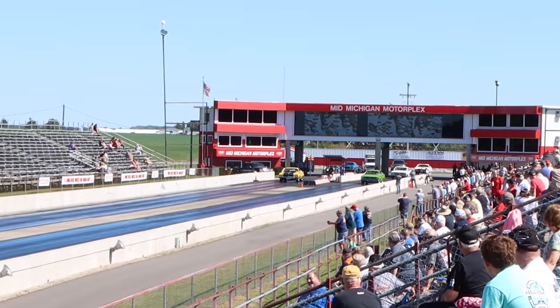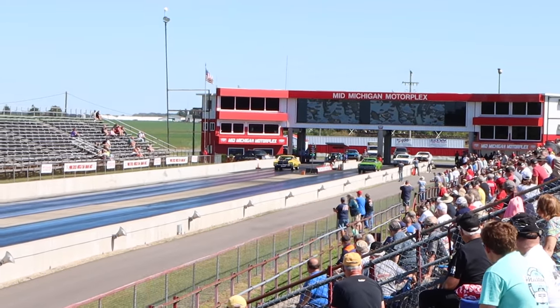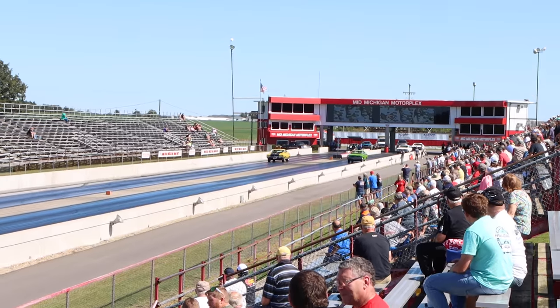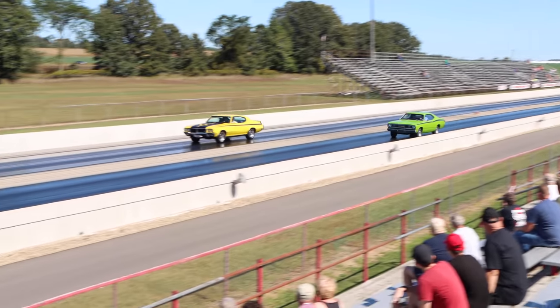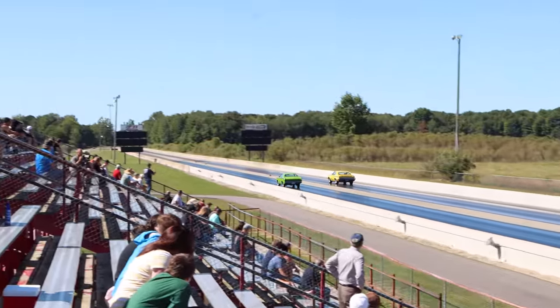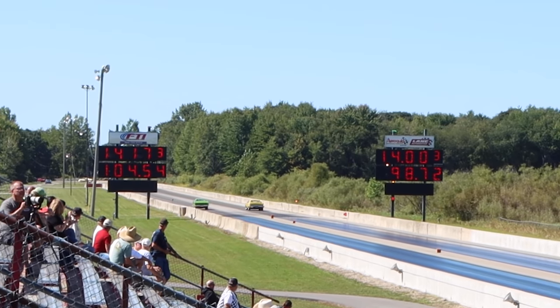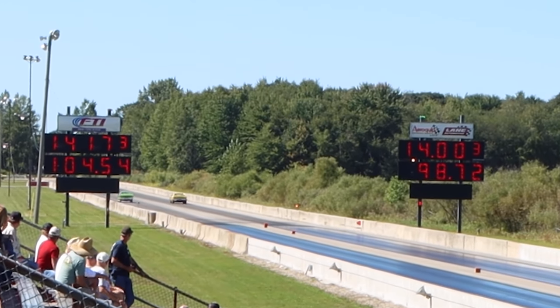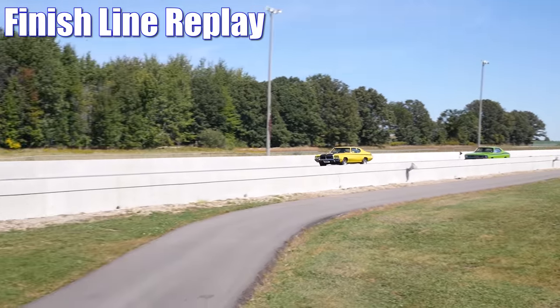Up next, Randy Bergatti out of Pennsylvania, 71 Duster 340, going up against Harry Raper out of Pennsylvania. Right. The win is going to go to the Buick, 14-01.